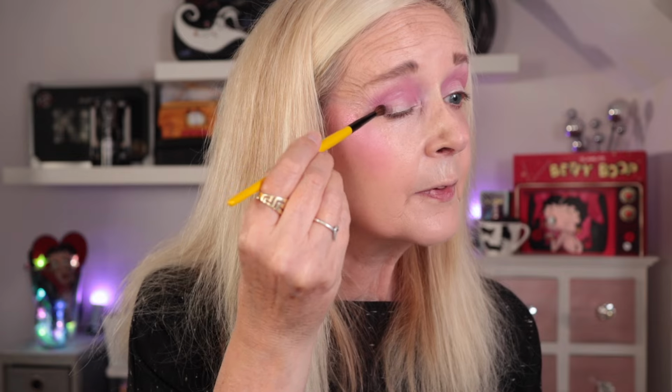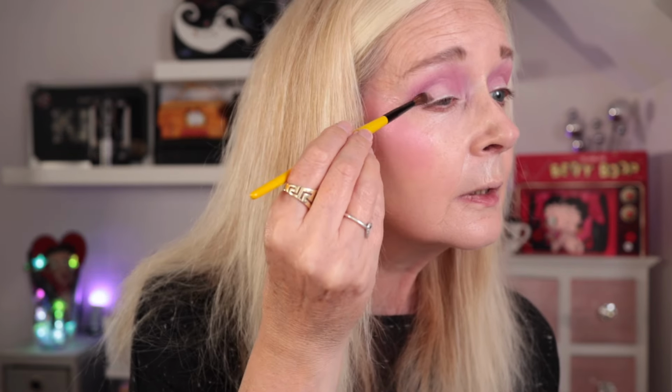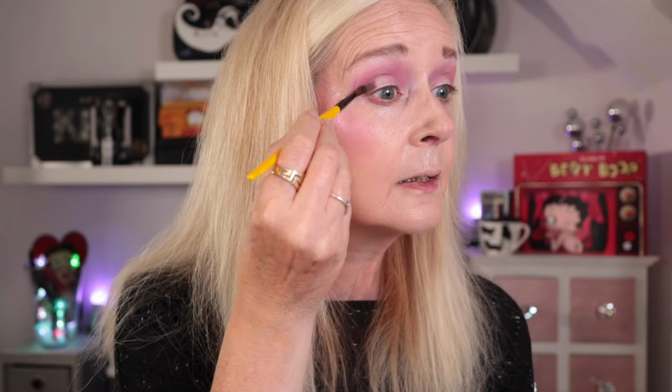Alright, I'm going to start with the shade Moth on the inner and outer, but I'm going to deepen up with Emperor, so we'll end up with a sort of mauvey look, I think. So as I say, I'm going to take Moth to the outer corner and inner corner. Just work that in. Bring it up a little bit higher than my natural crease line so we can see that one in the look, but I'll keep the Emperor shade lower. Don't want to look too crazy.